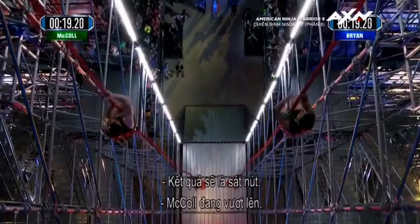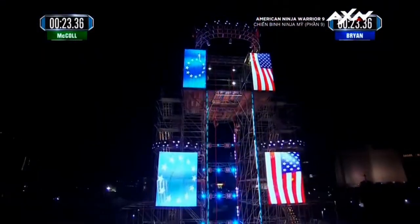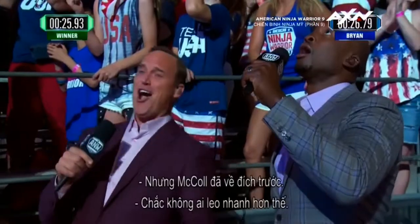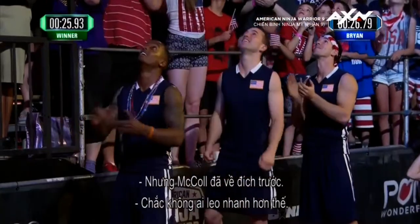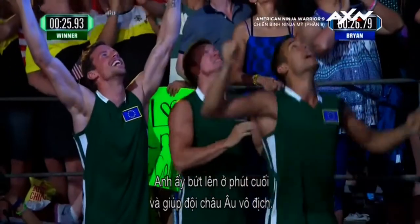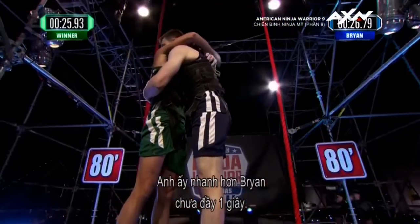Oh, this is going to be close. But now McCall making a move, pulling slightly ahead. Come on, fight for it. Sean Bryan rising. Goodness. But it's Sean McCall. Oh. I don't know if he can get through that any faster. Surged ahead at the end and brings home the title for Team Europe. He beat Sean Bryan by less than a second.